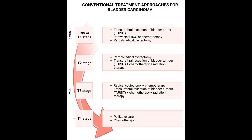Treatment and management of bladder cancer. Effective treatment of bladder cancer often hinges on the disease's stage and grade. Non-invasive cancers can often be managed with transurethral resection, or TURBT, possibly followed by intravesical therapy, where agents like Bacillus Calmette-Guérin, BCG, are instilled directly into the bladder to prevent recurrence.